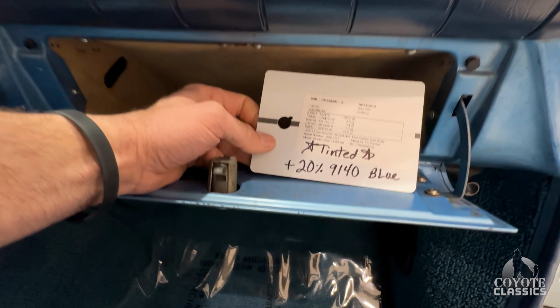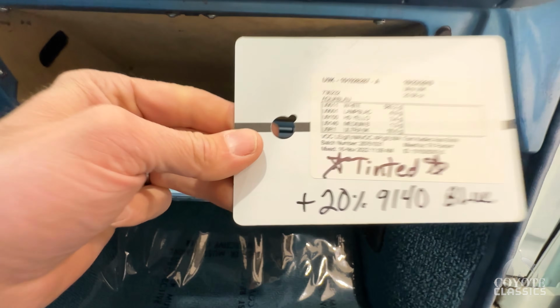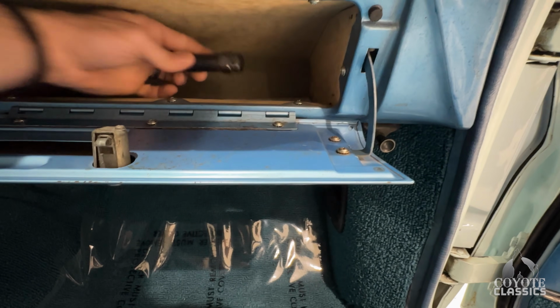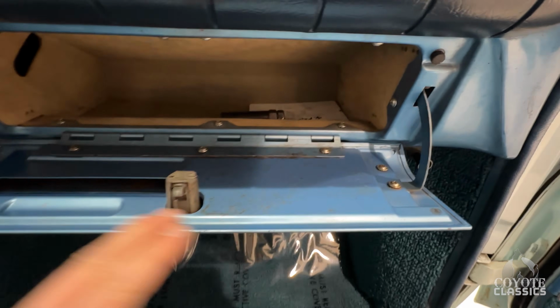Hey, this is nice, huh? This is your paint codes and stuff for it, exactly how to mix that paint. That's super important. Get your lug nut wrench, your original paint in here.